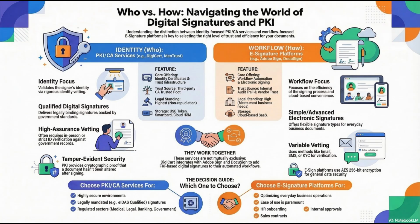But a digital signature requires rigorous identity vetting. Very rigorous. To get a digital certificate from a recognized authority, you might have to go through remote identity verification via a live video call. Or scanning your passport, or even in-person vetting. It's often legally mandated for heavily regulated industries. Think banking, government defense contracts, or advanced legal filings.